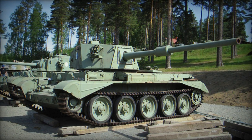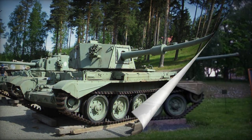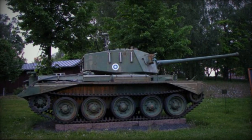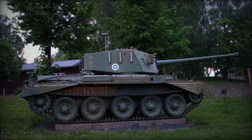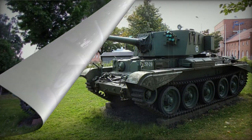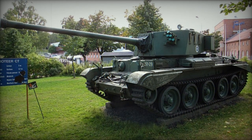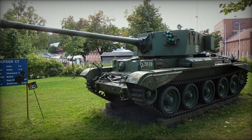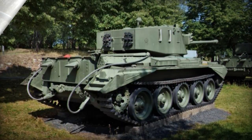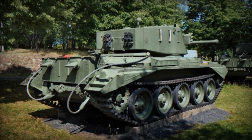The Charioteer featured a maximum road speed of 32 miles per hour, in ideal conditions, while suspension was through an improved Christie arrangement. 12 smoke grenade dischargers, 2 banks of 6, one to either turret side, were featured for self-screening measures. The Charioteer was fielded with the Territorial Army Regiment, Royal Armoured Corps of the British Army, but only relatively briefly. Indeed, the service life of the vehicle spanned from 1951 to 1958 before being given up for good.